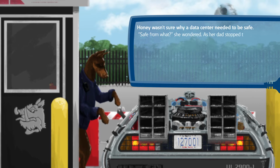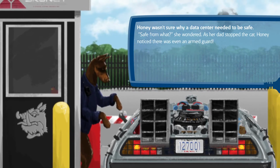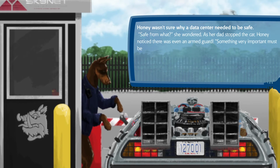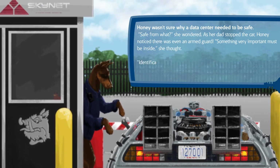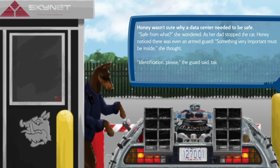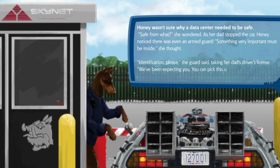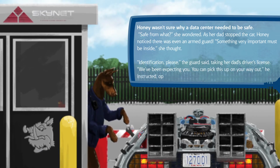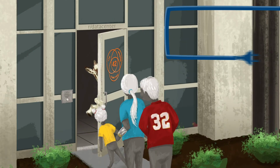As her dad stopped the car, Honey noticed there was even an armed guard. Something very important must be inside, she thought. "Identification, please," the guard said, taking her dad's driver's license. "We've been expecting you. You can pick this up on your way out," he instructed, opening the gate for them.